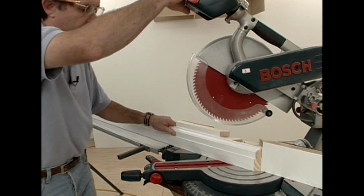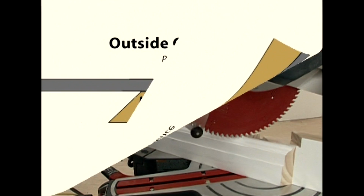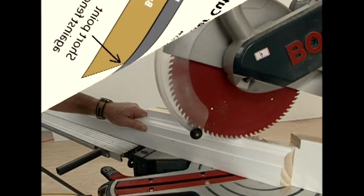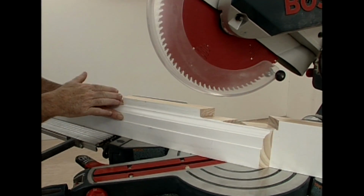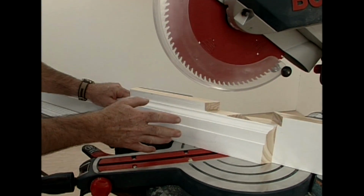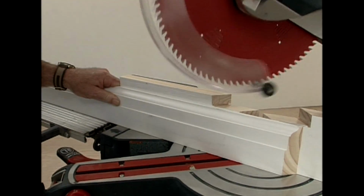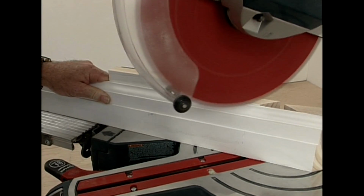I don't even have to swing the saw because I'm going to cut an outside corner on this piece. But notice first, I've got my left hand hooked over the edge of the accessory fence. It serves two purposes. It keeps my hand away from the blade, and it also gives me a point of leverage so I can creep the material right up to the blade.